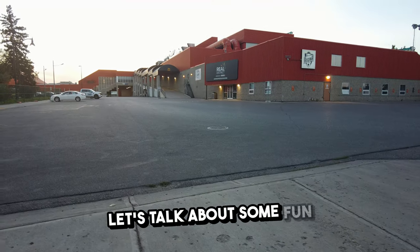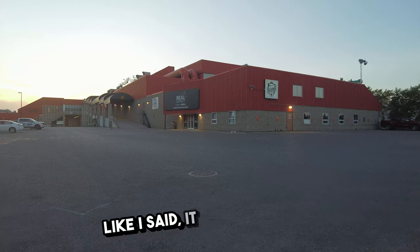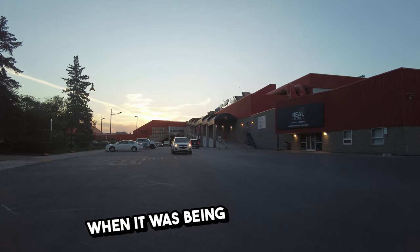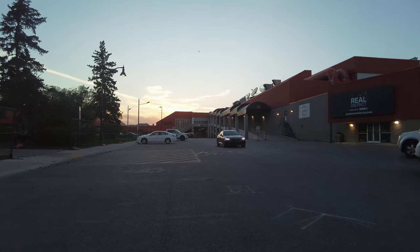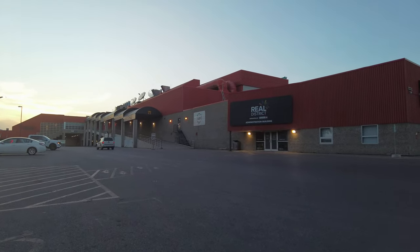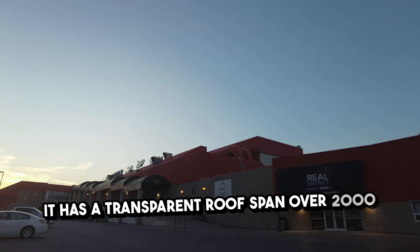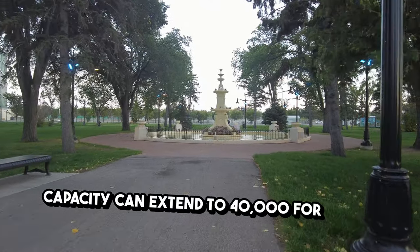Let's talk about some fun facts about Mosaic Stadium. Like I said, Mosaic Stadium is required to provide 1,000 worker rooms for the market. The stadium is probably designed because it's over 700 rooms. Like I said, it's transparent. That's a transparent system over 2,000 square feet. So what is the company that is going to be 2,000 for the bigger event?